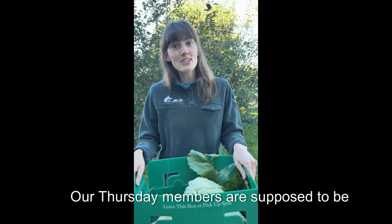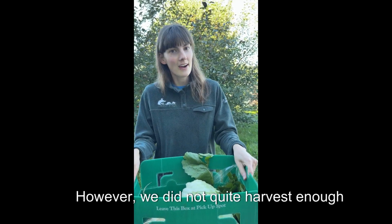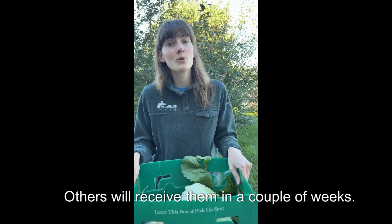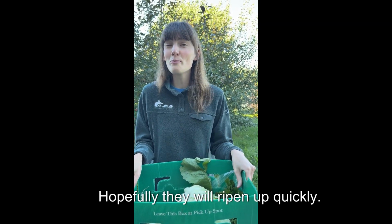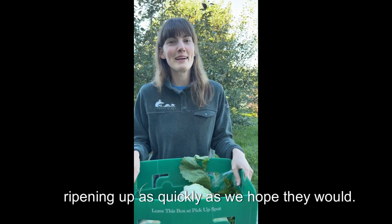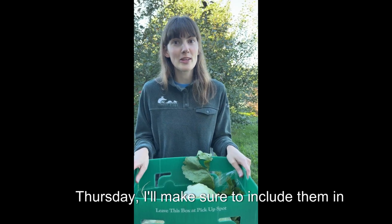Our Thursday members are supposed to be getting those sweet little snack peppers. However, we did not quite harvest enough for everybody, so some of you will be getting them on Thursday. Others will receive them in a couple of weeks. Hopefully they will ripen up quickly. It's been cool here, so they're not ripening up as quickly as we hoped they would. If you don't get them in your box on Thursday, I'll make sure to include them in a future box.